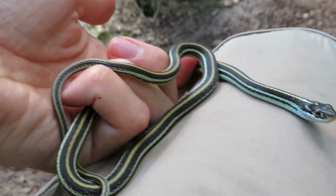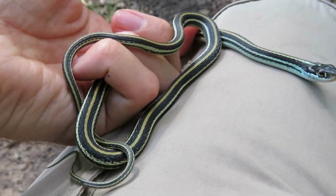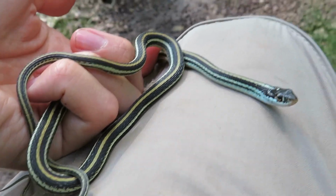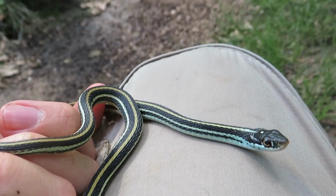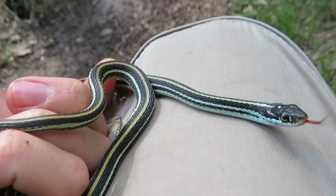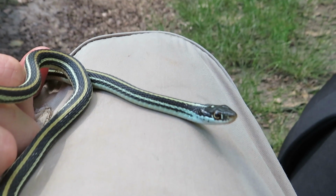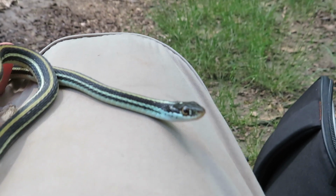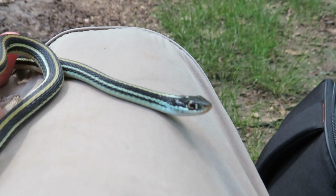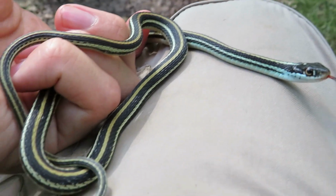Now, how you can tell the difference between this and your other average garter snake is, one, how long and skinny they are, but also, two, the very, very clean pattern in between the stripes. There's no other markings, really. There's that little white dot right in front of his eye, and usually these guys don't really show much in terms of the labial bars, the little dark outlines on their lip scales, like other garter snakes do.